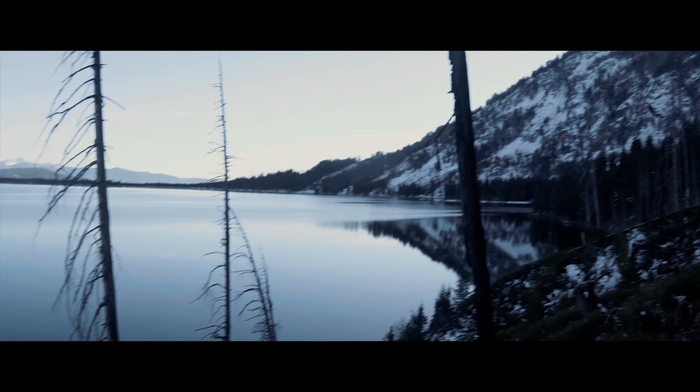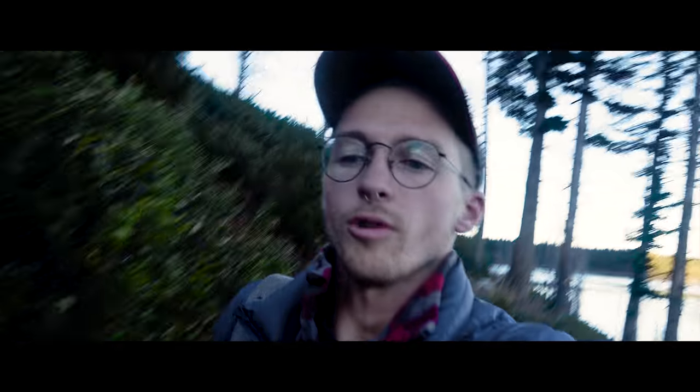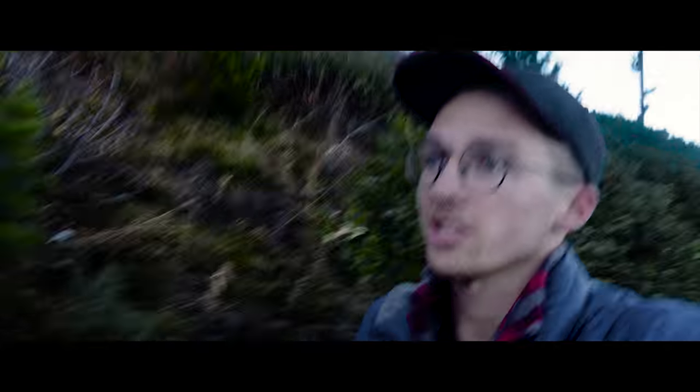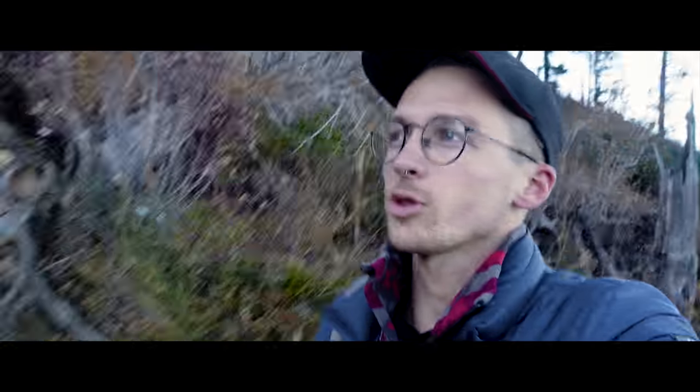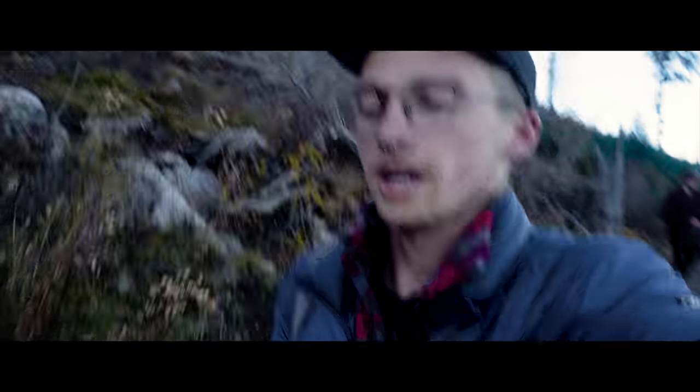Right now we're hauling because we're trying to get up to this sunset point that looks between the crests of the mountains before sunset. We have less than an hour, and we're not super close. We're pretty close, but not super close.